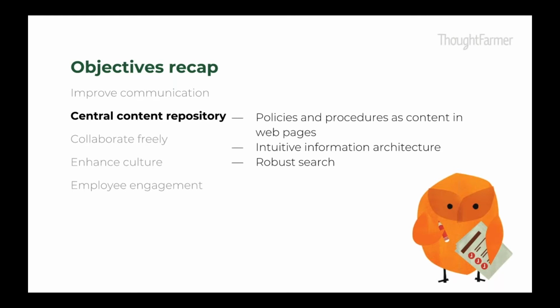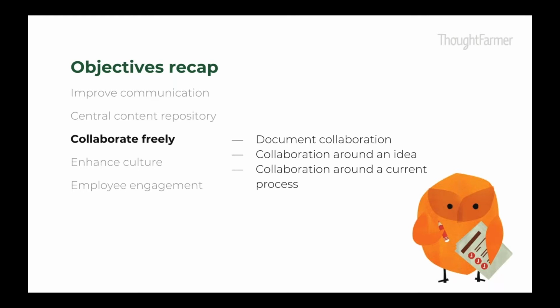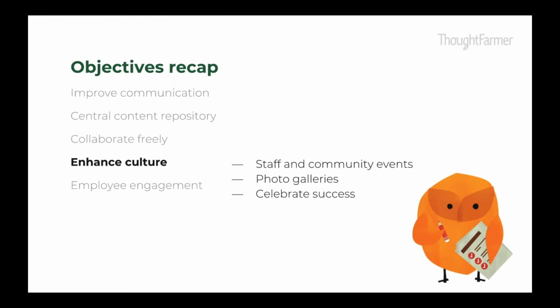And then finally, there is robust search, right? So not only being able to index content within documents and web pages, but allowing best bets, allowing for scope search, having really good search filters as well. Third objective there is collaborating freely, right? So document collaboration, collaboration around an idea, and then again, collaboration around a current process. Enhancing culture, so staff and community events, photo galleries, and celebrating success, right? Those are really good ways of being able to enhance culture within the organization.